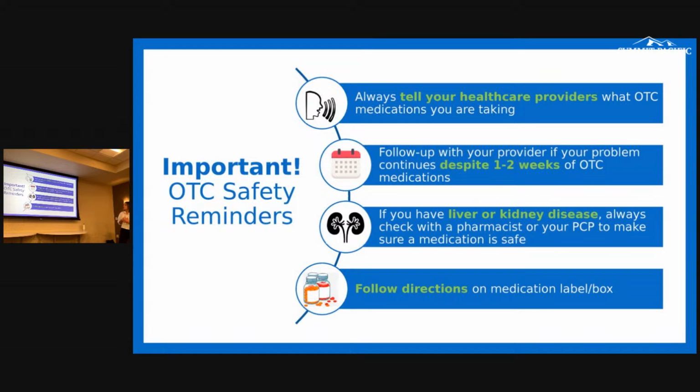If you have liver or kidney disease, always check with your provider because even over-the-counter meds that a lot of people consider safe can be harmful if your kidneys aren't getting rid of the drug properly or your liver isn't metabolizing things as fast or easily as it could. And then always, of course, follow directions on the label or box. Don't just dump a bunch of it in your hand and pop them.